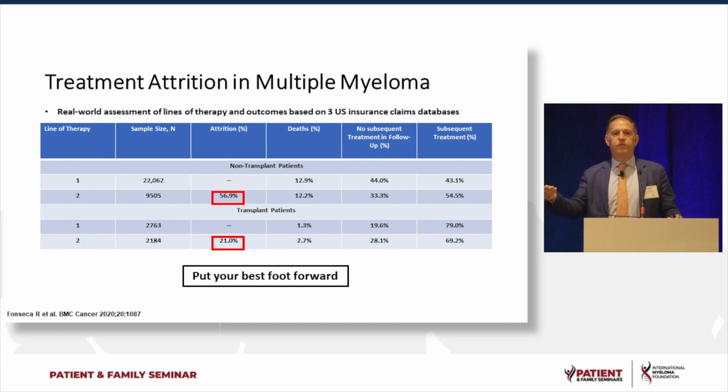So one of the things that I want to point out is that it really helps to put your best foot forward. There's this concept that we talk about in the myeloma community called attrition. So most people, when they relapse, they're going to be able to get a new regimen to get their disease back under control. But we do lose some patients with each relapse.